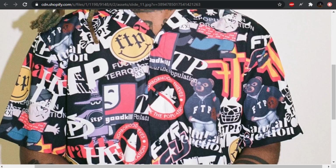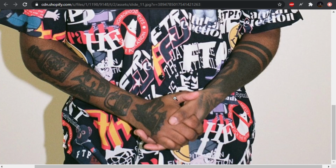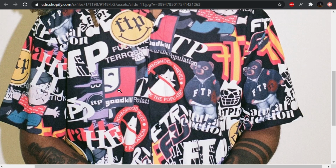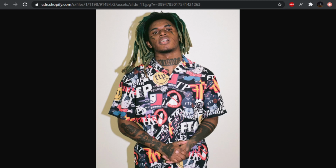They teased this months ago, and this is kind of the collage 10-year anniversary that I was talking about. You can see their FTP polar bear. I think this one came out a couple years ago. I think the Good Kill one is super old. And then we have the FTP spell out where the F is backwards, and the terrorist organization stuff is super old. So they have stuff from over the years, being the 10-year anniversary collage tee.